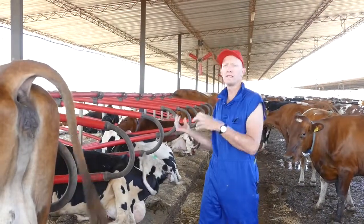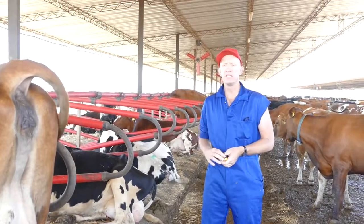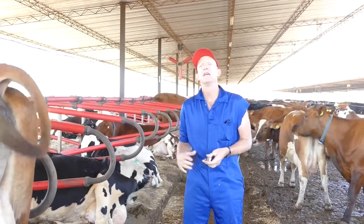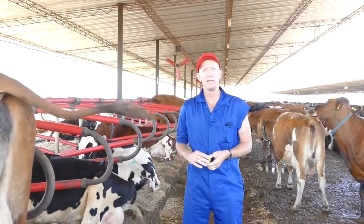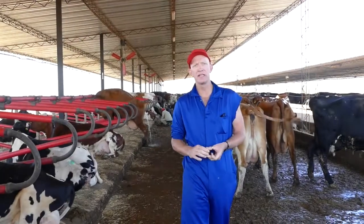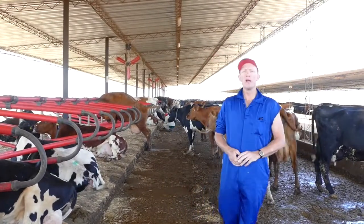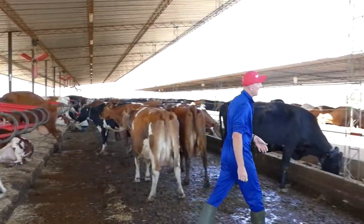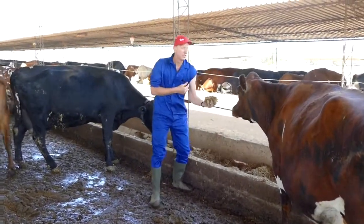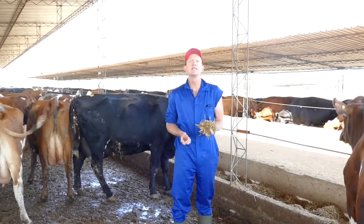Or you can look at misters. Misters are a bit more of a problem because they may increase humidities, which, as you know, makes the heat far more unpleasant and far more of a problem. Another thing you can do to mitigate the effects of heat stress is feeding a wetter feed. So we come down to as low as 36% dry matter in our feed, so it's a nice wet feed that stays fresher for longer and encourages intakes.